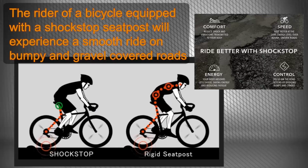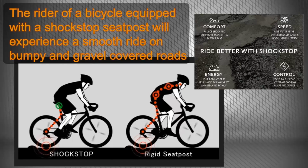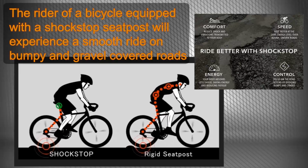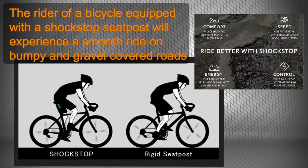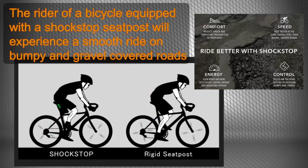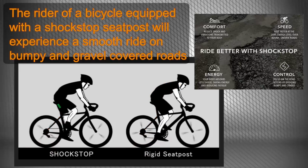Being able to enjoy a comfortable ride by isolating the rider's body from the abrupt vibrations transmitted from the saddle will enable the rider to focus more on the road and reduce fatigue significantly, and finally save more body energy for pedaling.